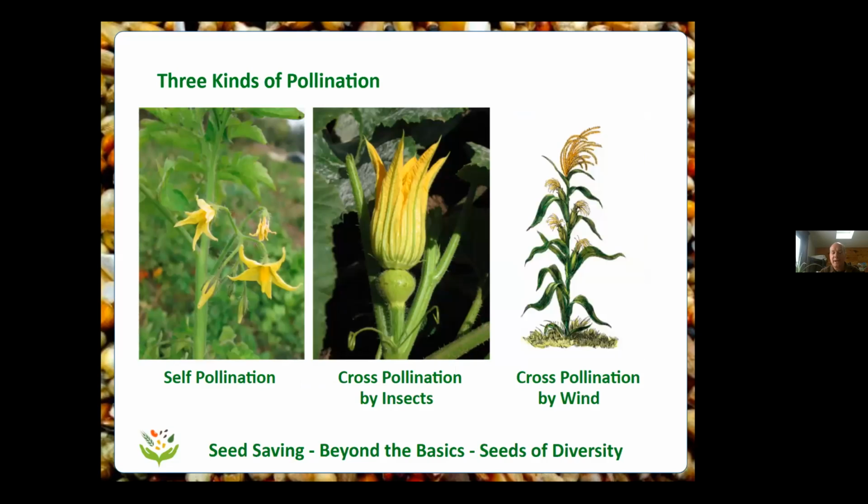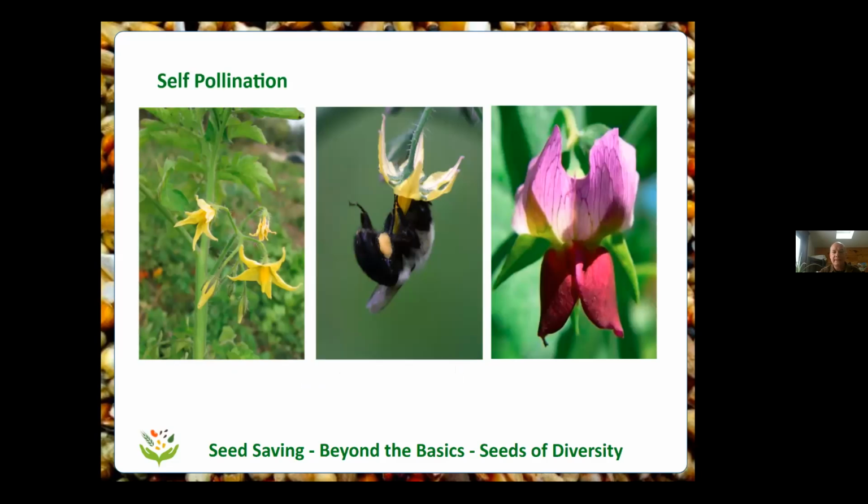So there are three kinds of pollination. You've probably seen this before, that some plants self-pollinate, some are pollinated by insects, and some are pollinated by wind. In this example, there are tomatoes that are self-pollinating, squash is cross-pollinating, and corn is wind-pollinated. So seeds harvested from tomatoes will tend to be exactly the same as the seeds that were planted to grow that plant.